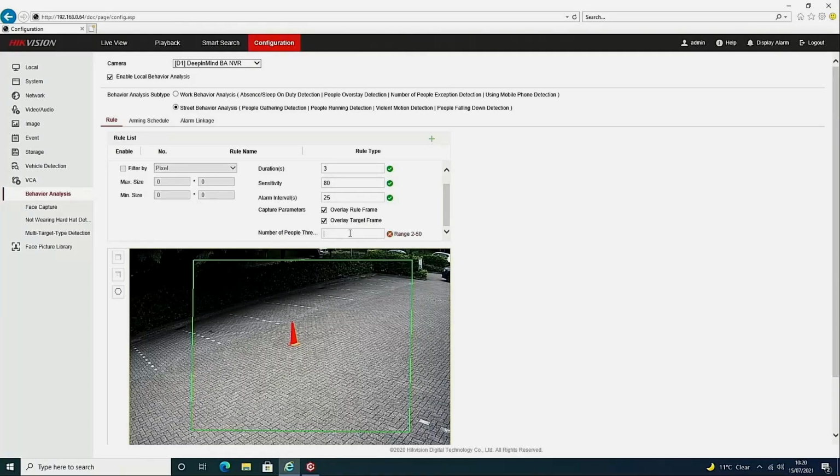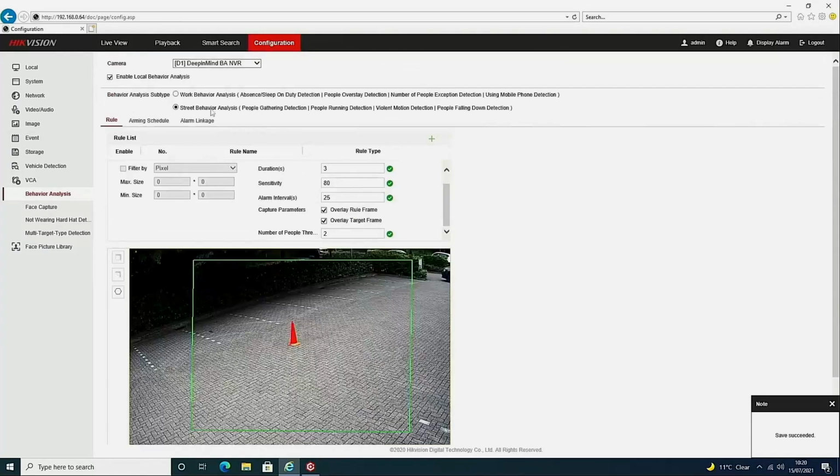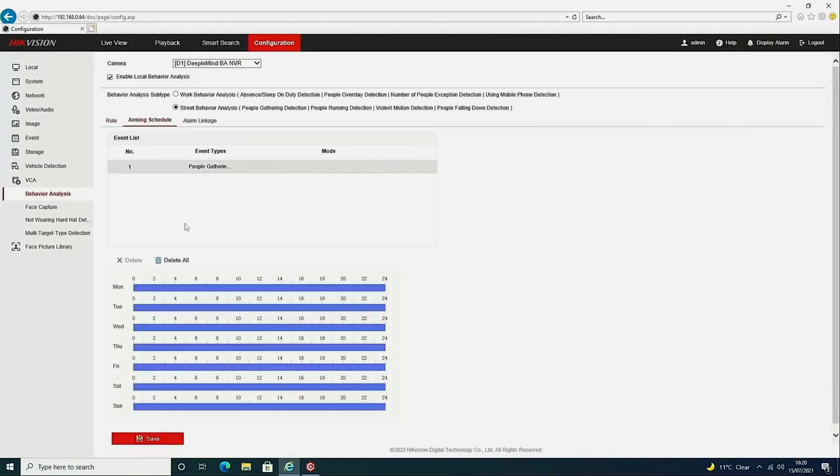Threshold will turn down to 2. So what I'm saying there is that once a third person enters that area, that should trigger the alarm. Then we'll move on to alarming schedule. Make sure the alarm is set.